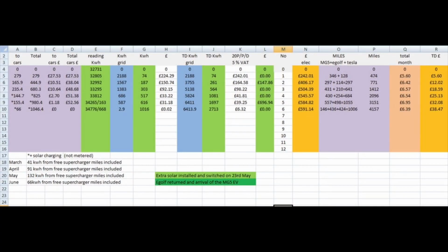We did add 66 kilowatt hours via the free Tesla Supercharger miles that we've received, and that was to do a total of 1006 miles. We did 146 miles in the MG, 436 miles in the e-Golf, which is now gone, and we've done 424 miles in the Tesla Model 3.